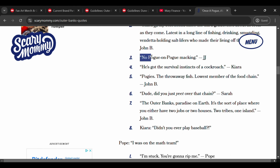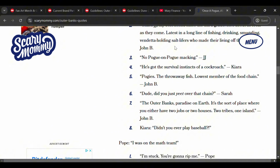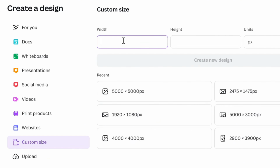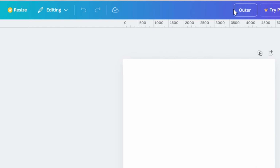Alright, I'm going to pick one. I'll go with this one right here, copy it, and now we're heading over to an image editor like Canva. I like to select a custom size here. I go for the largest size possible, which I think is 5,000 by 5,000 pixels. I'm just going to give it a name like Outer Banks Text Design.